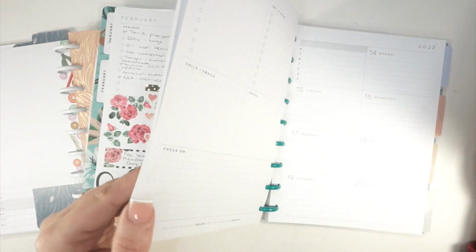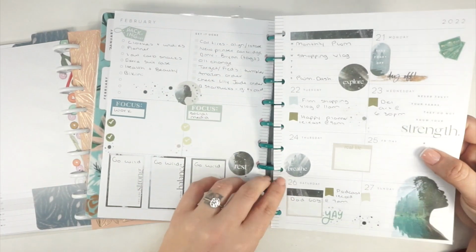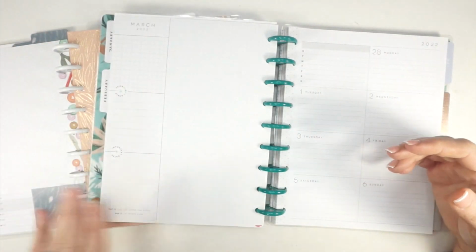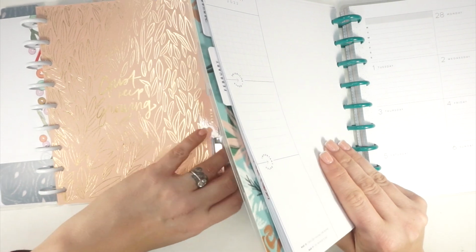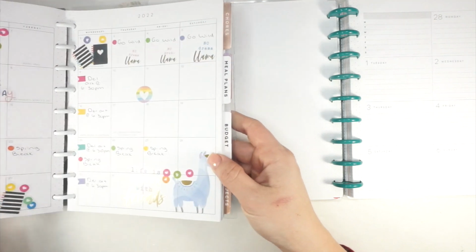And I think that still technically counts as using the same planner for 12 months. Does that count if I'm using the same guts? You guys let me know. It will all still live in here, and it will look kind of wonky probably when I'm flipping through it because I will have all the months in here, but it'll be kind of a fun experience too.